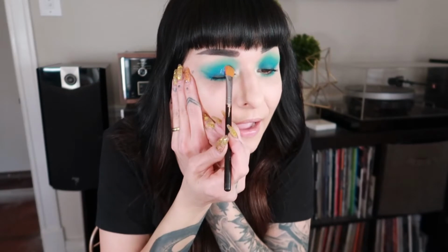So I've been doing this look a lot lately. It's been my go-to, and my daughter is just like, wow, I love your makeup. So I was like, man, I must be doing good when the kids are like, wow, your makeup's cool.